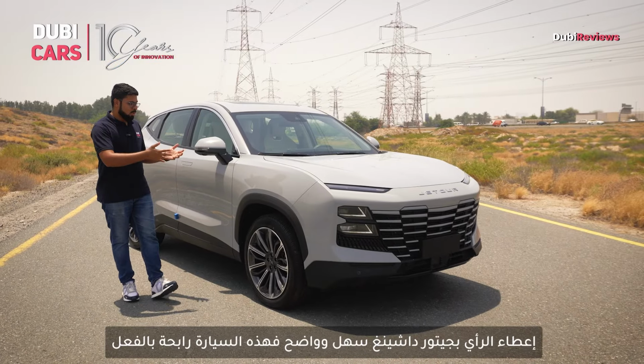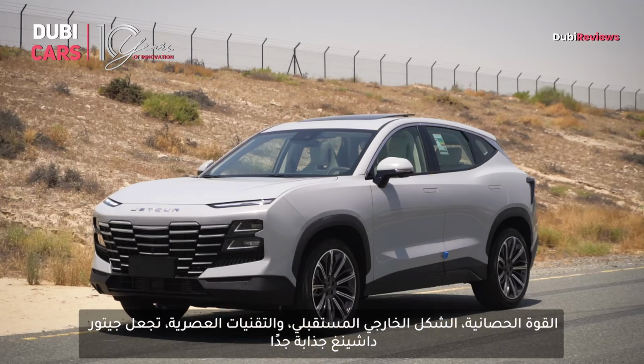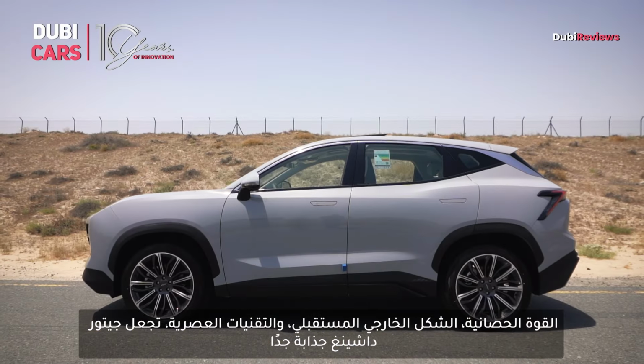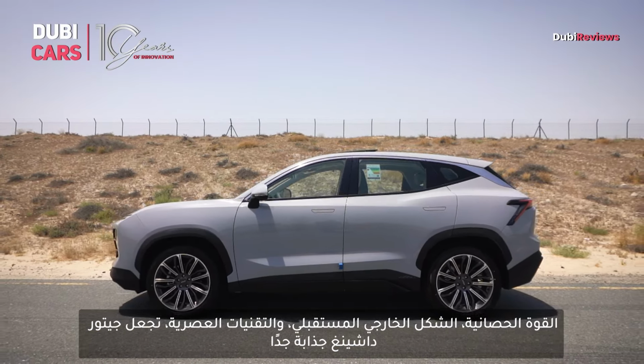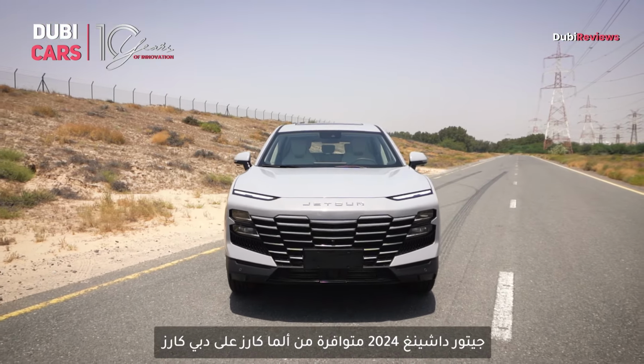Forming an opinion on the Jetour Dashing is quite simple and straight to the point. It's a winner for sure. The potent powertrain combined with the futuristic exterior and modern equipment is what makes the Jetour Dashing hard to resist. Find this 2024 Jetour Dashing from Cars on DubiCars.